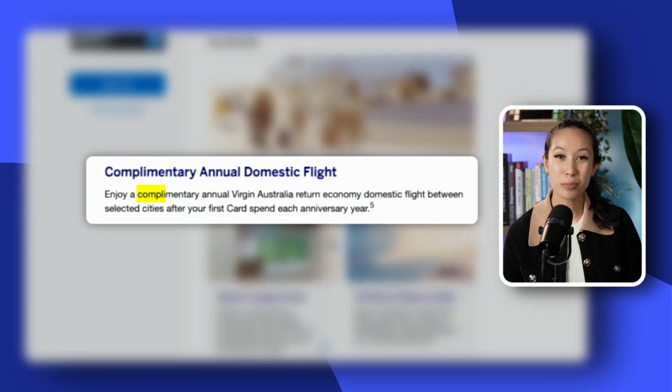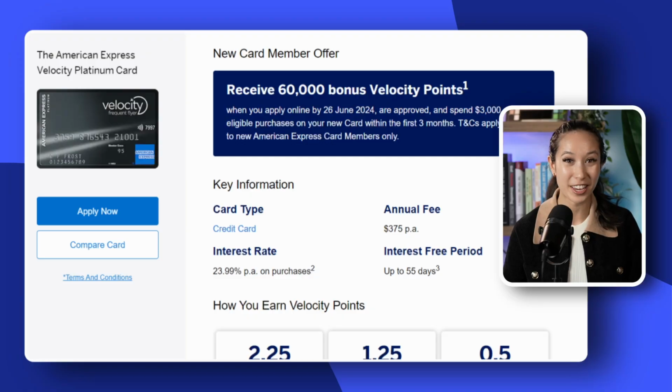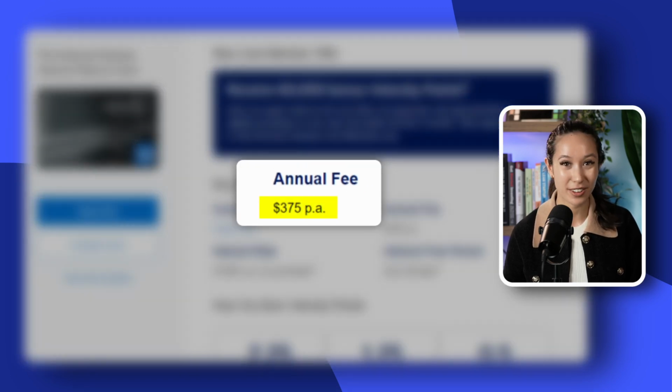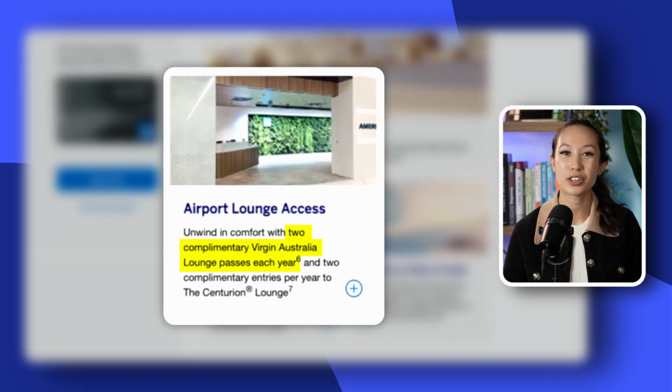You can get a complimentary return domestic economy flight every year. So if you do use this complimentary return domestic economy flight every year, then it does offset the annual fee of $375. You also get 2 complimentary entries into the Virgin Lounge each year and 2 complimentary entries into the Centurion Lounge each year.